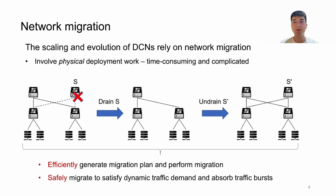The objective for network operators is to perform network migration efficiently and safely. For efficiency, we need to minimize the time of generating migration plans and performing migration. For safety, we need to satisfy dynamic traffic demand and absorb traffic bursts during the migration.